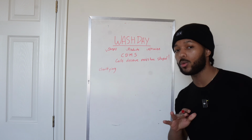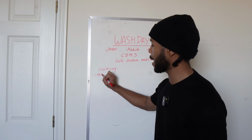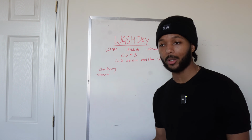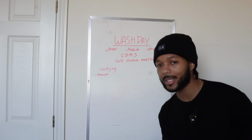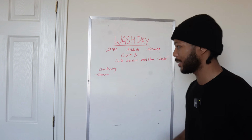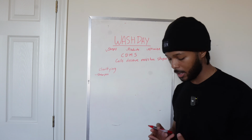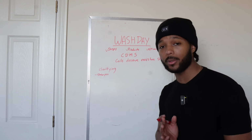Clarifying, you need to clean your hair. As far as products go, you're just going to need a shampoo. People are going to ask, what's the best shampoo for hair growth? The best shampoo is a shampoo that's going to clean your hair without overly stripping it of moisture. So there's going to be certain ingredients that you're going to want to avoid: mineral oils, sulfates, parabens, dimethicone, and certain types of alcohols.